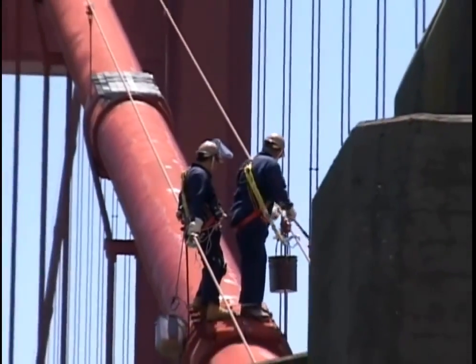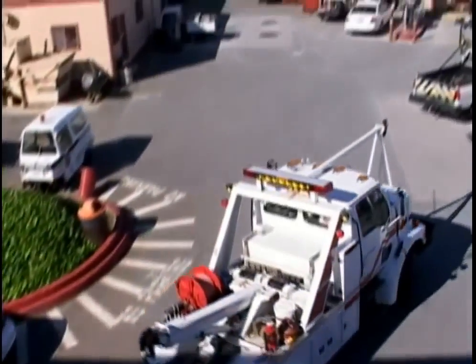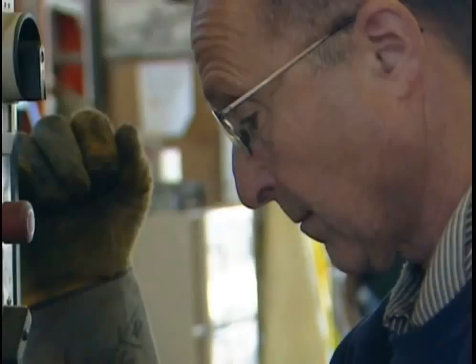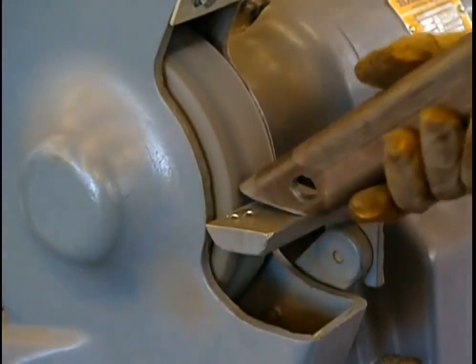We have about 110 people at the Golden Gate Bridge involved full-time in bridge maintenance, and that includes iron workers, painters, and a whole bunch of allied crafts, operating engineers and others. We're really a self-contained operation here. If we have to replace some steel element of the bridge, it would be manufactured right here at the bridge. We have a full fabrication shop, and almost all the parts we can build right here.